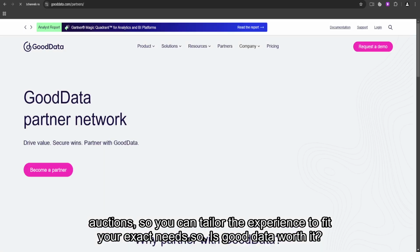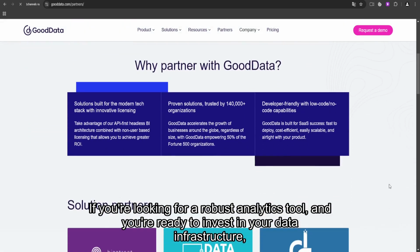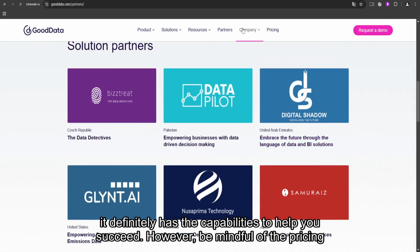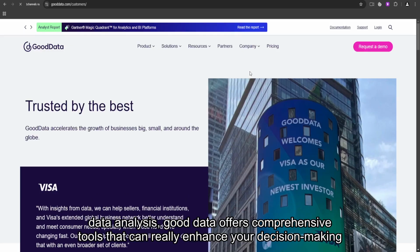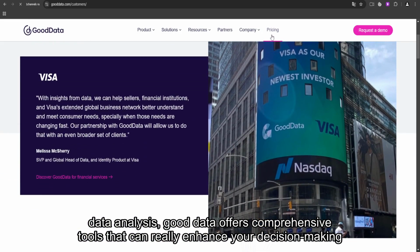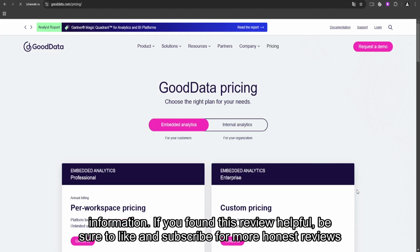So, is GoodData worth it? If you're looking for a robust analytics tool and you're ready to invest in your data infrastructure, it definitely has the capabilities to help you succeed. However, be mindful of the pricing structure and ensure it's within your budget. For businesses that need more than just basic data analysis, GoodData offers comprehensive tools that can really enhance your decision-making processes.